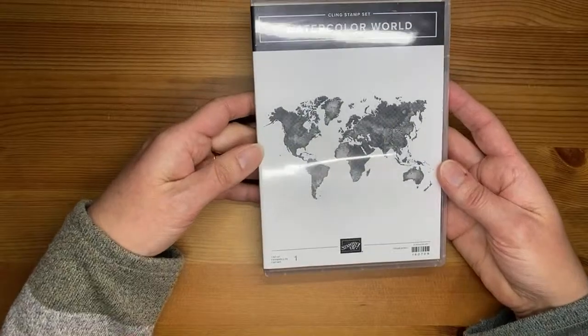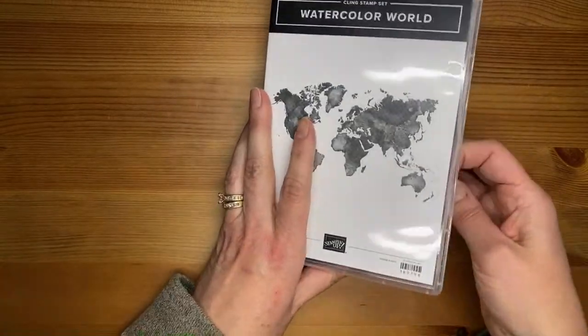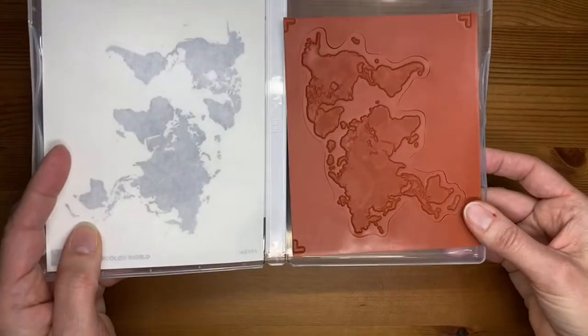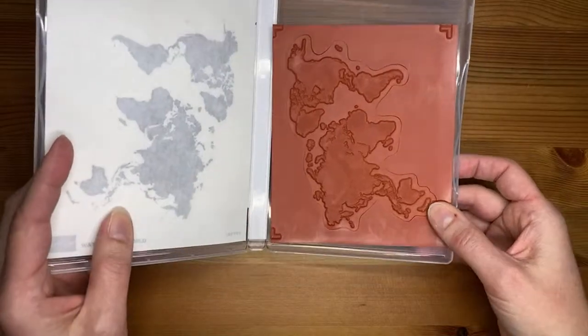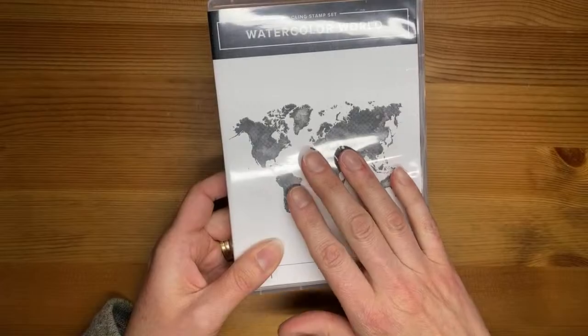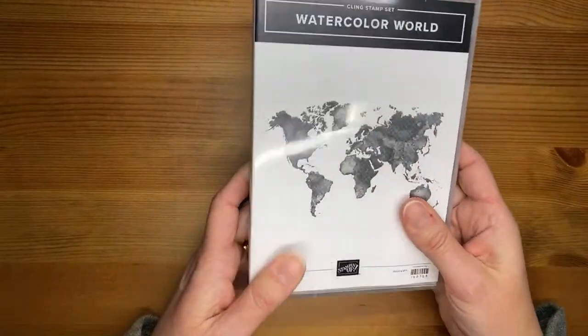Okay, I'll try not to have my whole pile of stuff crash. It's definitely teetering. So this one is called Watercolor World, and it is a background stamp. It's a cling mount. And so it's a larger kind of background size. And that one, I know the woman that presented ours did a bunch of inking of different colors on it, so it was really cool. It turned out, it's a cool little stamp set.